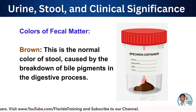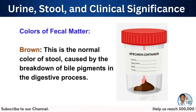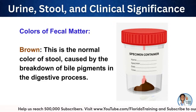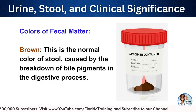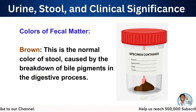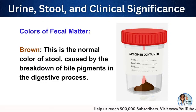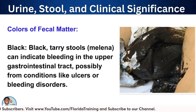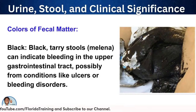Right. So the normal color of stool is brown, and this normal color is caused by the breakdown of bile pigments in the digestive process. So brown is normal, but your patient can sometimes have diarrhea, which would be liquid stool, or they could be constipated, and sometimes they let out hard stool. So just telling us the color of the stool alone isn't as important as telling us the color and the consistency of the stool. But normally brown stool that is semi-formed or formed but not hard is acceptable, and that's normal for your patient. Now let's talk about the black stool.